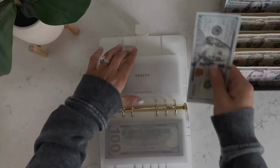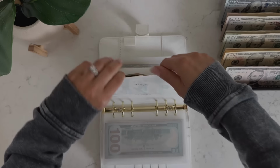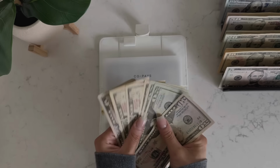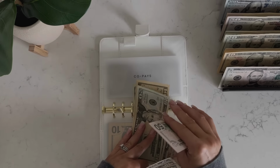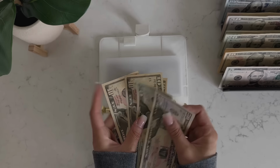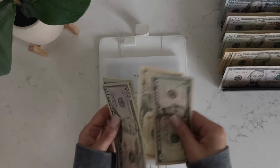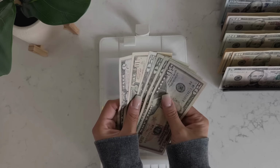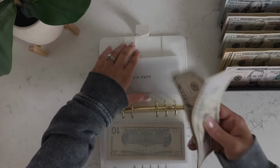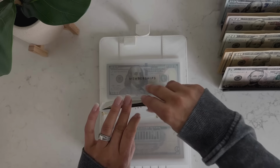Health, we cannot condense that. We have 130 in there. Co-pays, let's see. So we have 90 here. So let's just swap this out for a 20. My co-pay at the chiropractor is 35. So I like to keep at least exactly 35 in here. So I know I could break this into 100, but I don't want to make it more work for the chiropractic clinic.